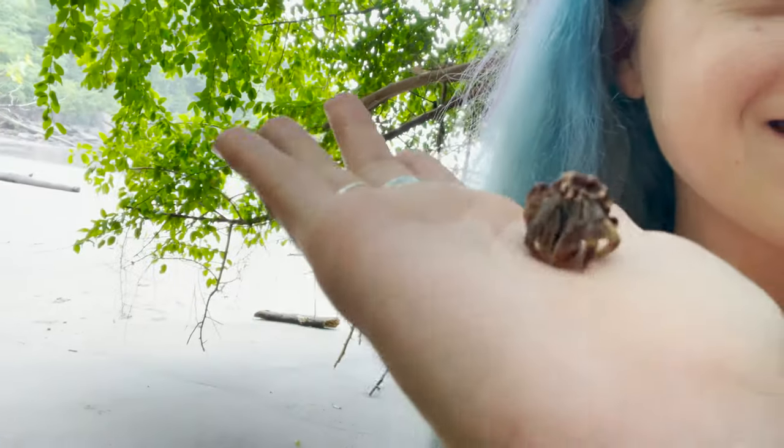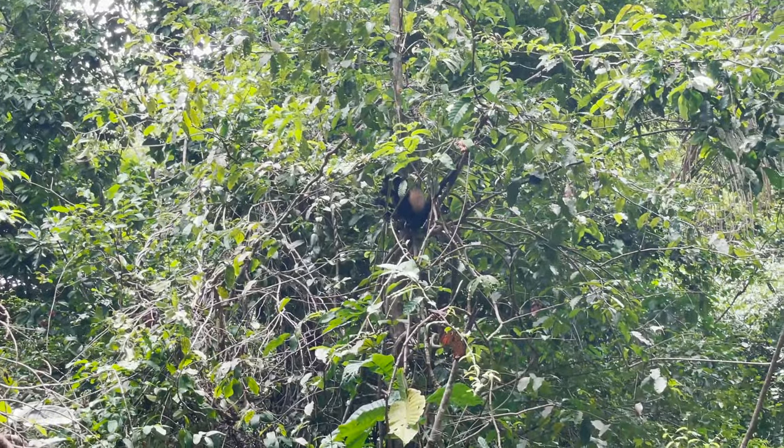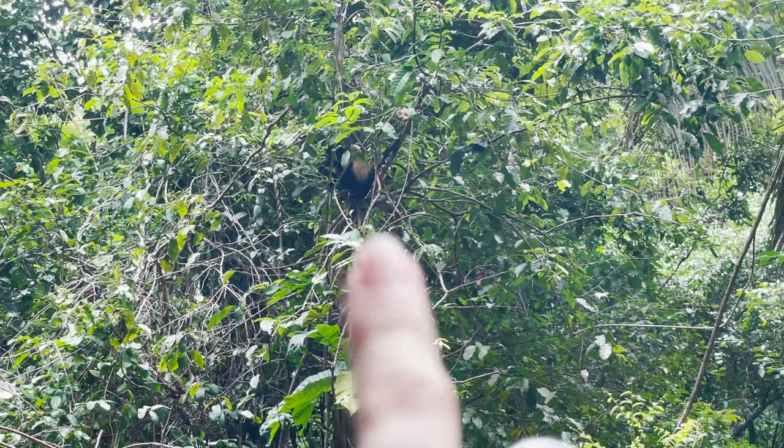So we just took some photos by the beach, and check out this little guy I found. Ooh, hold on. He's coming out. Here he is. Oops. Beep, beep. Oh, he's okay, guys, I promise. Yeah, there's like a ton of little hermit crabs here, which you don't ever see at the beach in Florida. So kind of cool.